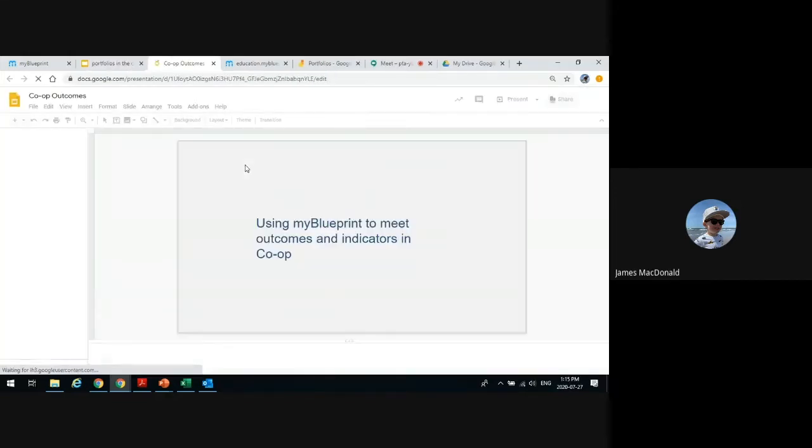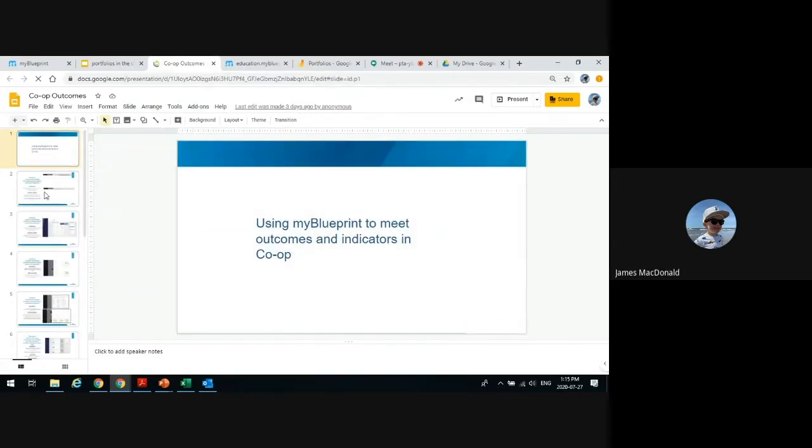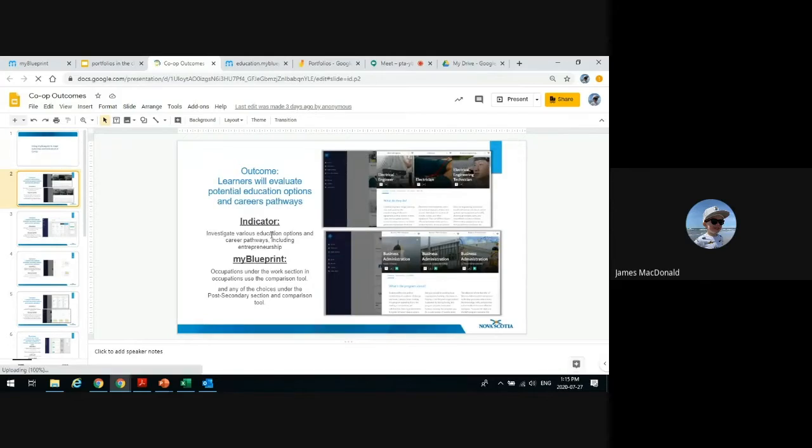The other piece, so the presentation, but I didn't want to go all the way through this because it's a long time. But what I've actually done is linked some outcomes and indicators to things you can do in My Blueprint for co-op. So evaluating potential education and career pathways, that's your indicator. That's the tool you can use, and I've got some screenshots of them there.